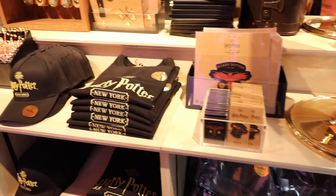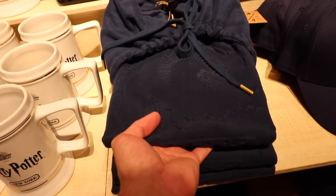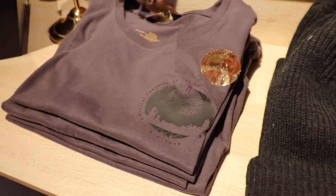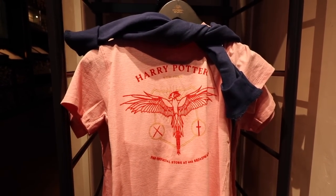Here's some more Harry Potter New York themed items. I love these embossed hoodies, $60 each. MACUSA t-shirt, MACUSA hat. Here's some more Harry Potter New York themed merchandise.